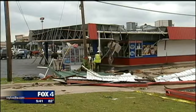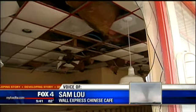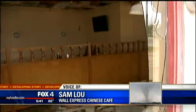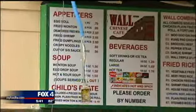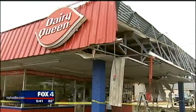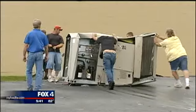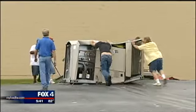Businesses in the newer part of town were also destroyed. Water damage, and the roof is gone, air conditioning gone, half the building is gone. No one was in the building working at the time, nor was anyone at the Dairy Queen next door, where winds jerked the front awning off and plopped a 2-ton AC unit onto the parking lot.